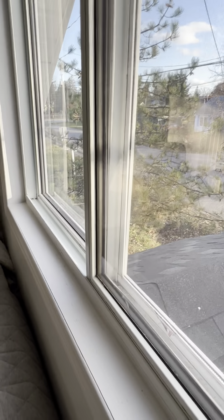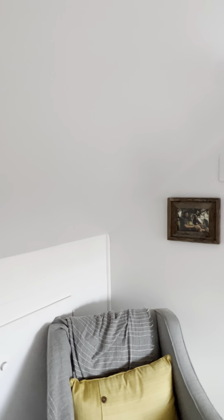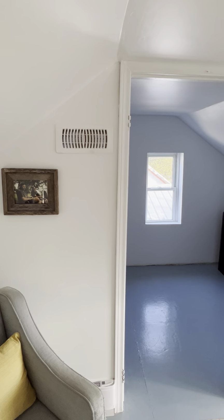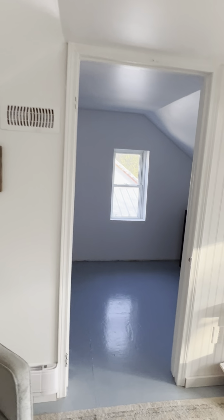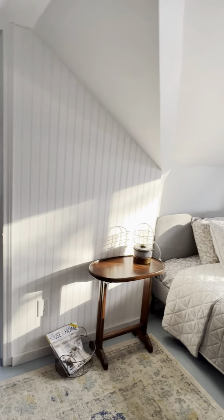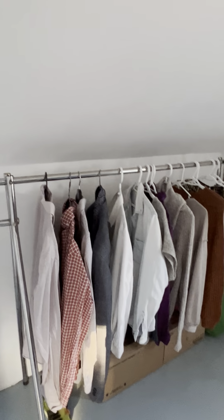Some new windows in here would definitely be a nice touch. The ceiling heights are a little tricky for me. I'm kind of bending around the bed a little bit. And I would say as a visual marker, just to the edge of that vent in the wall is where my head touches the ceiling. So you have an okay traffic area to get around, but there's not a lot of excess area on the sides that you can get to.